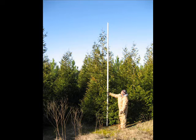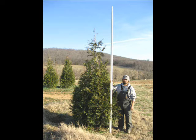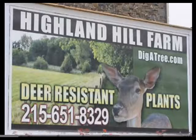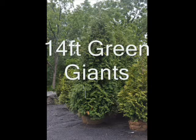We have them in many sizes, from small seedlings up to 20 to 22 foot trees, and we do deliver and install throughout the East Coast. We can ship seedlings and small transplants by UPS. So give us a call for these or to go hunting at Highland Hill Farm, 215-651-8329. Thank you.